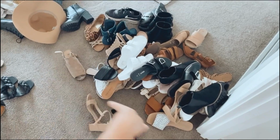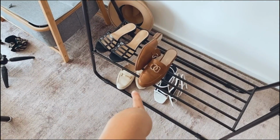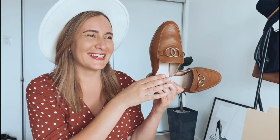I don't know how we're going to do this, but we've got this pile to go through, this pile to go through, this cute little pile over here, and oh my gosh, there's shoes everywhere. Welcome to my shoe collection. I'm going to go through each pair. I'm going to tell you about them. Hope you have some fun along the way.